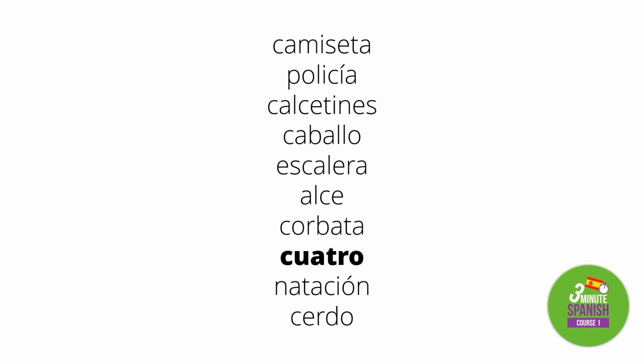cuatro. So this word means four, and the C is pronounced like a K because it's followed by a U. How would you pronounce this ninth word? Natación, or natación. So this word means swimming, and the C is pronounced either like an S or a TH because it's followed by an I. And then how would you pronounce the last word?